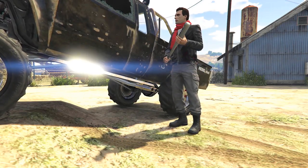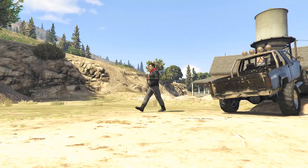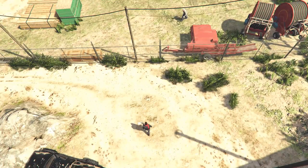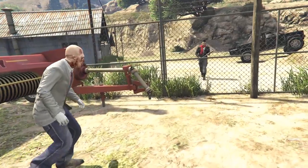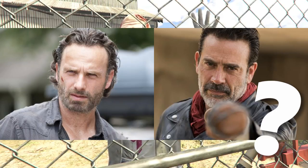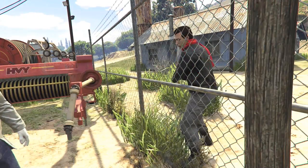My name is True Swoldier, and this weekend is the season 8 premiere of one of my favorite TV shows of all time, The Walking Dead. And with Halloween also right around the corner, what better way to celebrate than to showcase a couple of outfits inspired by two of the show's main characters, Rick Grimes and Negan. As with all outfits, this is not the end-all.